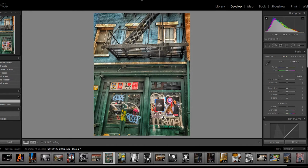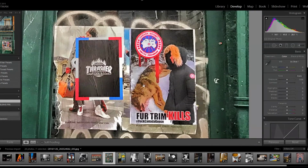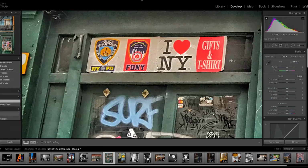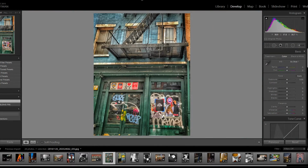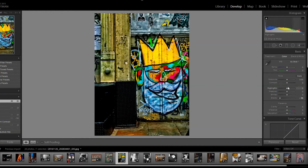Actually, there's a lot going on here. The graffiti, the color of the facade here, and then you've got, in the middle of Soho, these people, fuck Canada Goose, and there's a lot going on here. NYPD, FDNY, yada yada yada. I also like this fire escape. I'll probably go back with my camera in something like a 20 mil and kill that shot. This right here, dope shot, really punchy on purpose, lots of contrast, really brings out the king. And of course, I got the girl here.